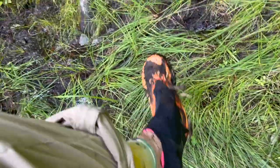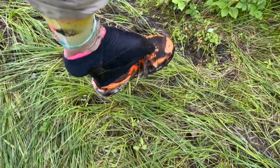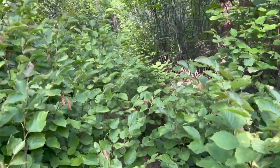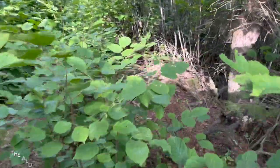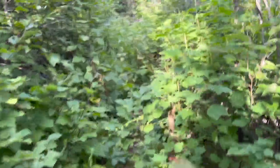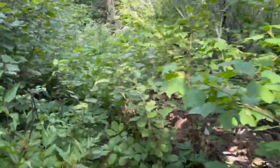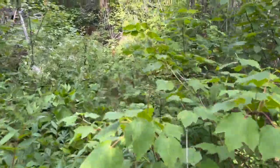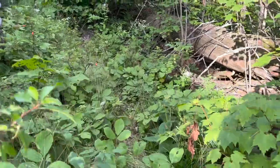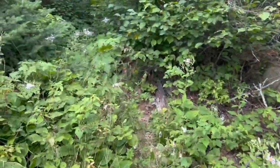There's some mud over there and it took my shoe off, but good thing my gaiter kept it on. Oh man, I gotta fix this. I don't know how many miles of this we've had, but this is pretty brushy in this section. Not our favorite, but at least we're not climbing through trees. And we are very thankful for all the volunteers who do all the trail work here. But this is slow hiking through here.